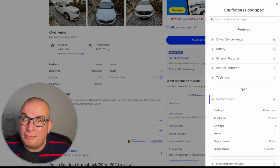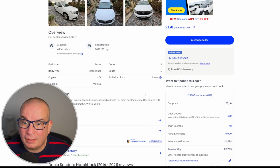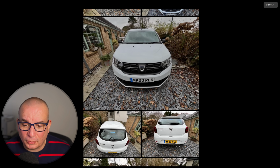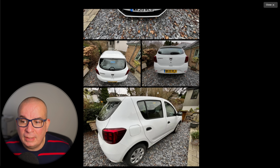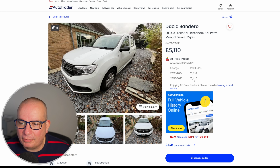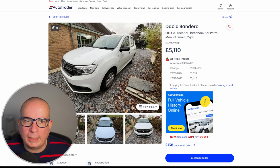0 to 62 in 15.1 seconds, so it's not rapid, is it? This is not a driving experience, folks. This is a form of transport. This gets you from A to B and does so for £5,000, £5,100. This was initially up at 5,400, went up for sale on Christmas Day, strangely. They've knocked 300 quid off it now. I dare say £5,000 in cash will take that car away.